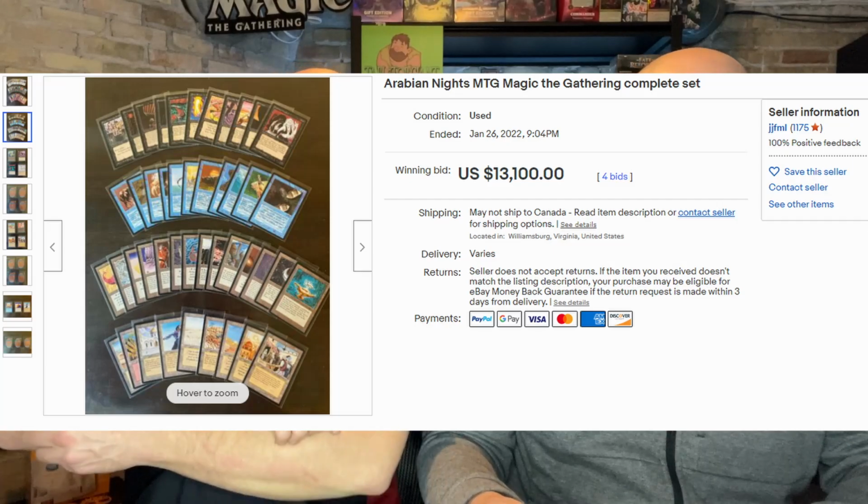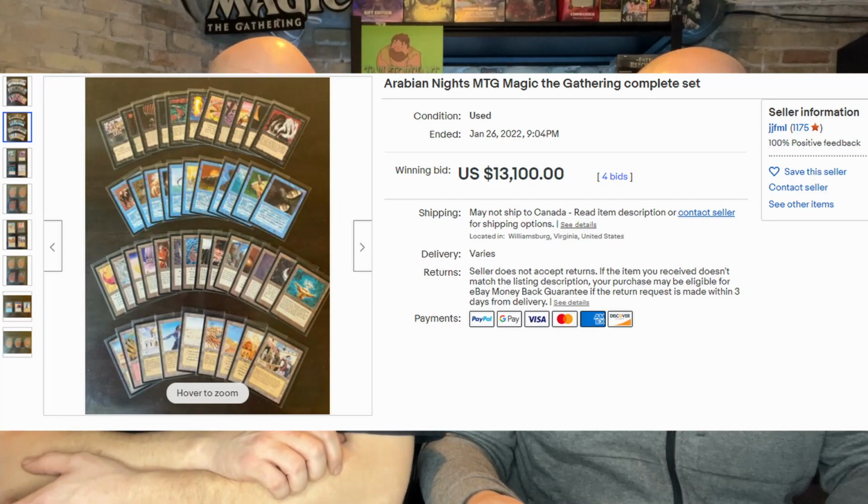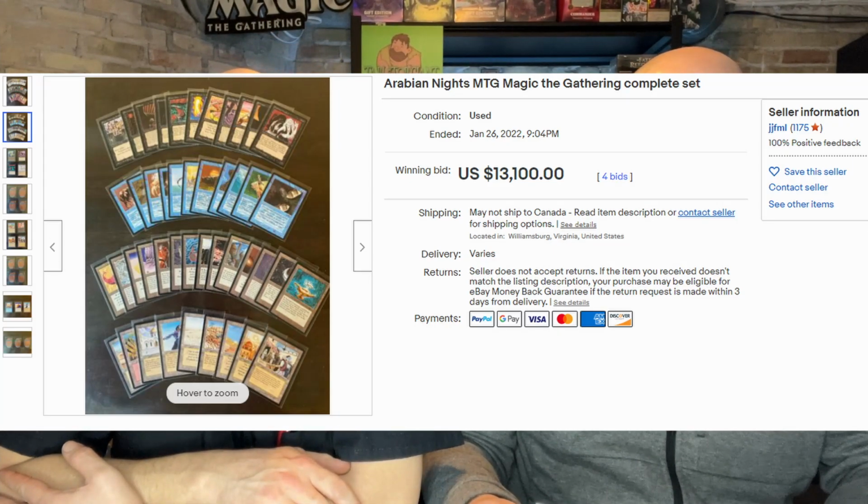It's about half the size of Legends as far as the print set, the number of cards in it goes. Even a little less. Yeah. We've seen it last week. In fact, another full set went for just over $14,000. So pretty good deal at $13,000. It really is, man. It really is for a full set of Arabian Nights. Yeah. So there you go.